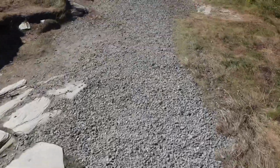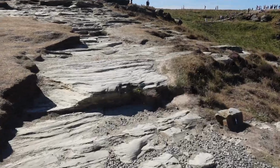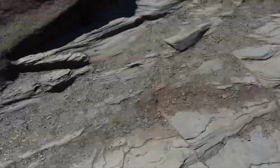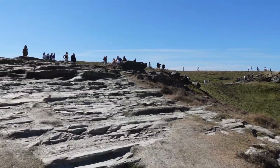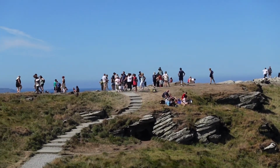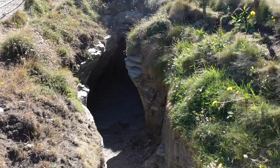Right, our path is going to get a whole lot more rugged now, because we are now going to clamber up rock. Rock by rock. Rock by rock, that's right. Well, looking at the crowds congregating around that statue, we'll be lucky to get the perfect shot of that statue, but we'll do our best.